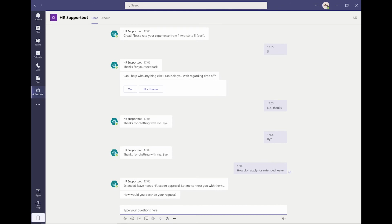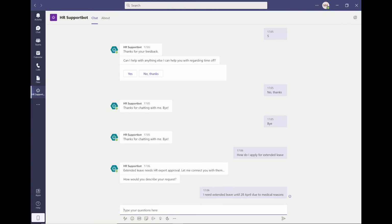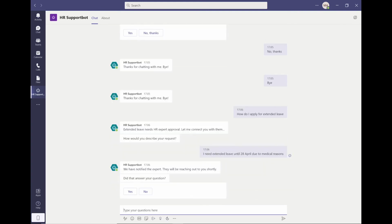So we can see that extended leave actually needs HR expert approval and that the support bot can actually help me connect with someone to talk to. So let's go ahead and describe our request. So my HR bot has now notified the expert and someone will be reaching out to me shortly.